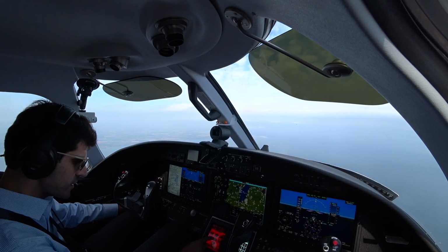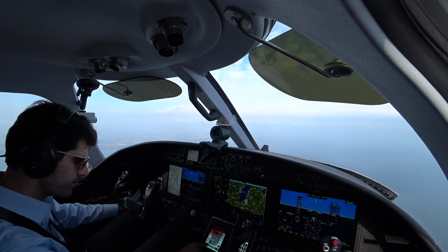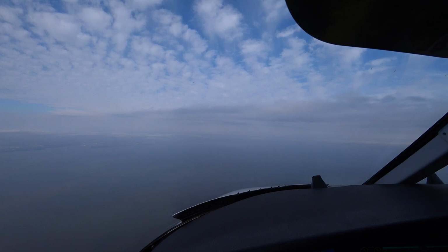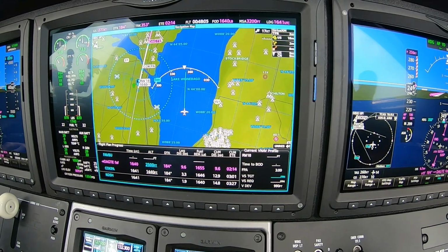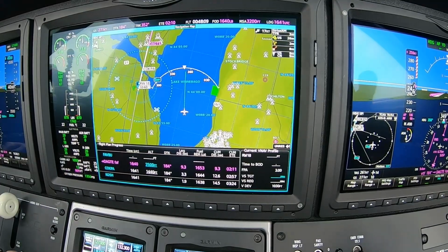Alright, we'll get Oshkosh Tower in. Get that standby. Cool. It's funny not seeing the traffic on the MFD here with all the TCAS alerts and all the airplanes everywhere.